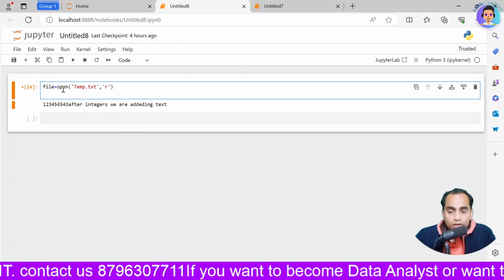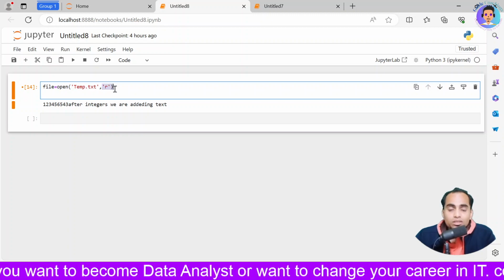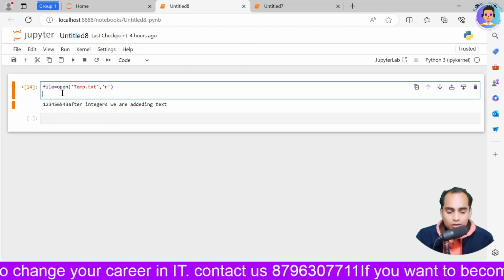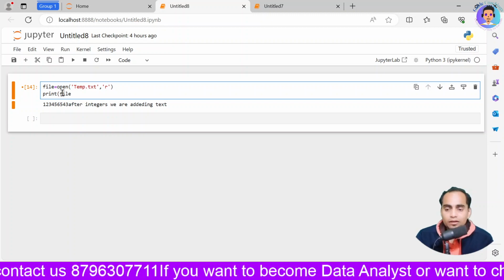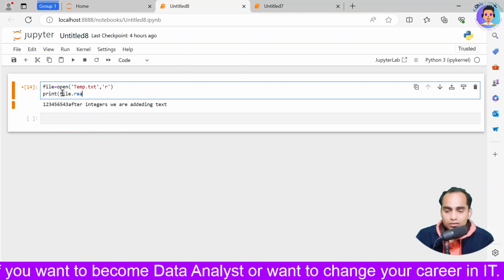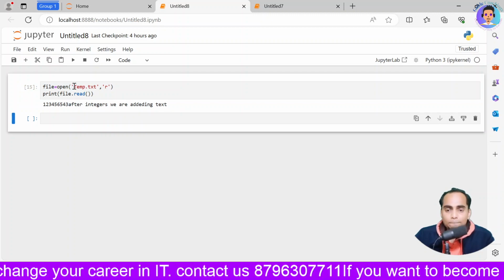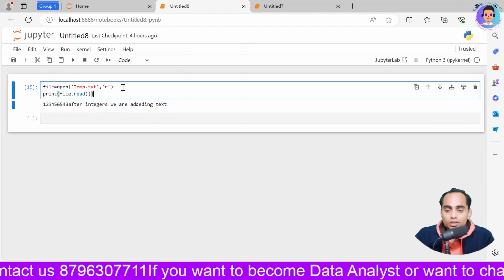So this open is important. It is opening this file in read mode. This is how you will write it in single quotes. Once that is done, you will be printing it. I want to see the result, so I will write print file. But I want to read it, so I will read it. This is how I will write it and then I'll execute it. It is showing me the result. Now see, this is your read operation.